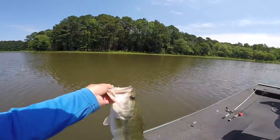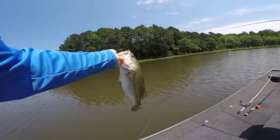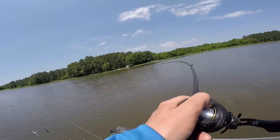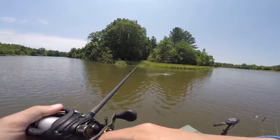Ton of cookie cutter 3-pounders in here. Tons of cookie cutter 3-pounders. That's good. That's what you want. You want a bunch of 3-pounders in your pond. Little guy.